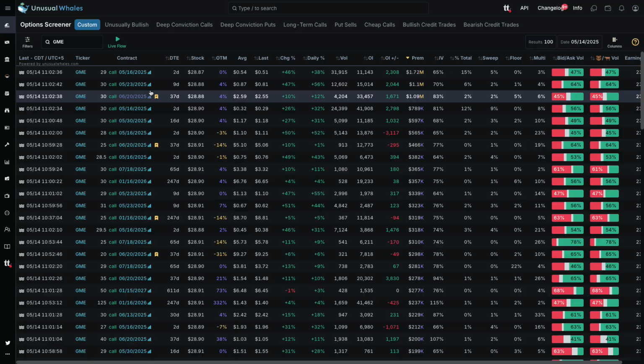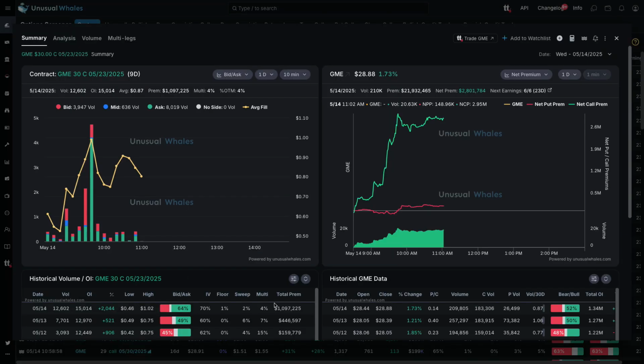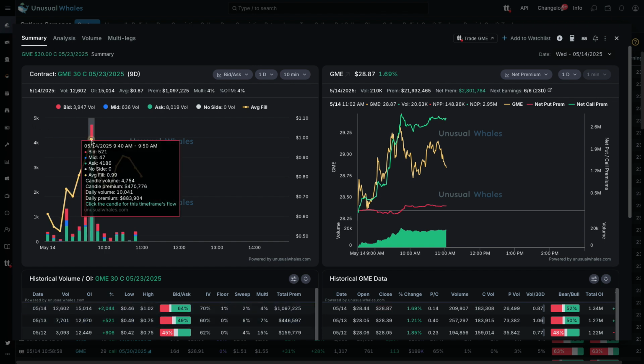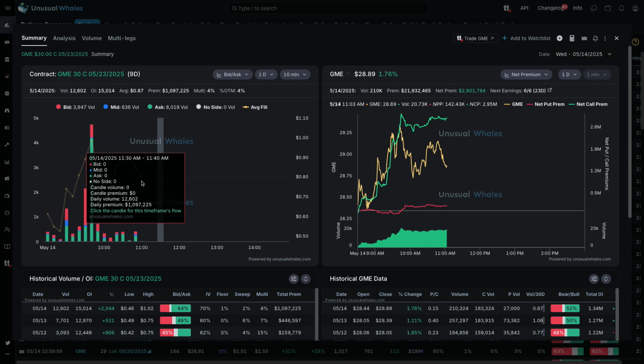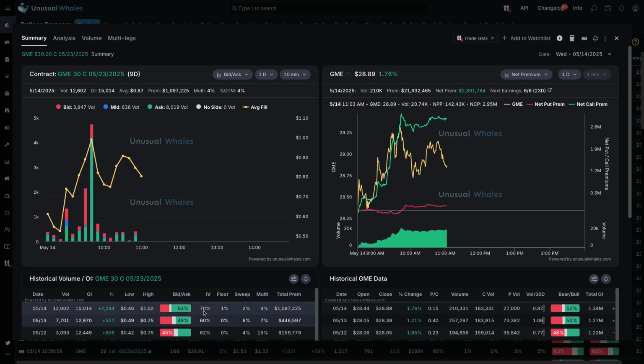Let's see here. And the 30 calls for next week, we'll look at those. Leaning a little more ask volume, about 1 million total premium today. We saw that larger one order come through. We talked about that already. That was about a 500,000 dollar trade in that particular candle. Those were about $1 a piece. They've come down since then because GameStop's come down just a little in price, and the IV's up to 70%, up 10 points. So a little bit of change in price there.